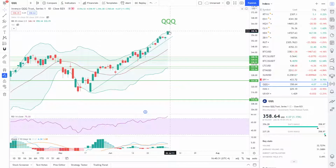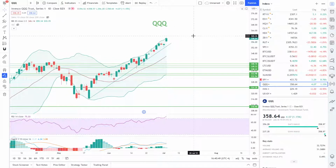So we aren't as overextended on the NASDAQ, because one of the reasons is that we aren't extremely overextended on the MACD, and we also aren't extremely overextended outside of the upper level of the Bollinger Band, which still signals that there is still more room to go to the upside on the NASDAQ.